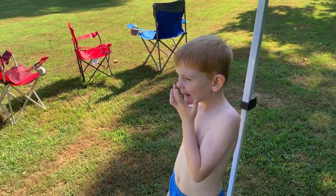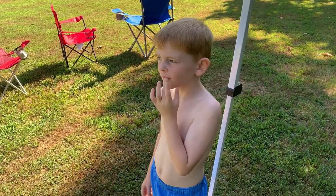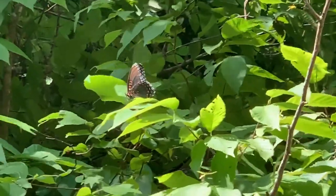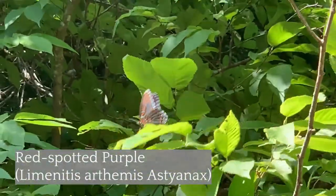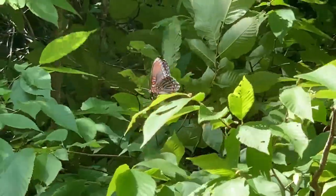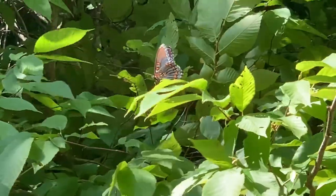All right, let's see what else. We're going to go in the creek later, right before we leave, okay? We're going to go swimming. We'll see if you can catch some other stuff, okay? I'm pretty sure that's what that is. So you think that's a red spotted purple. It's got blue wings. Look what I caught! Come here, buddy. You want to see it?